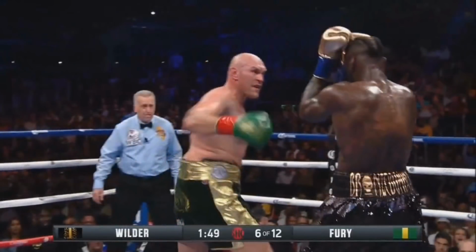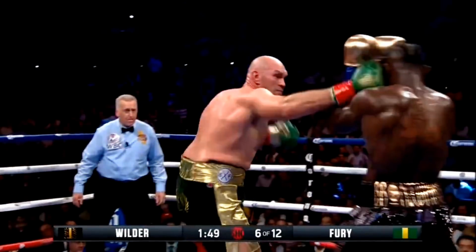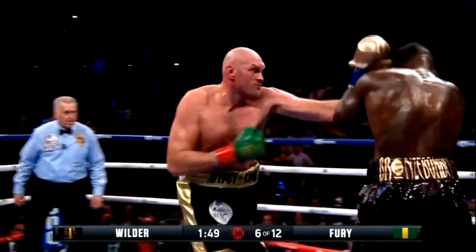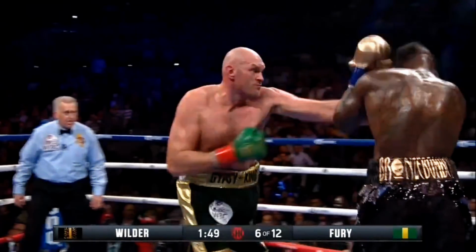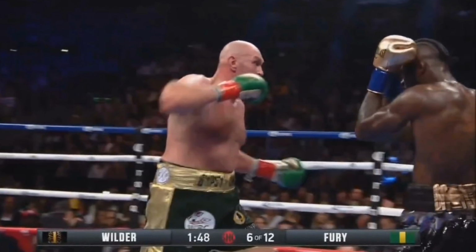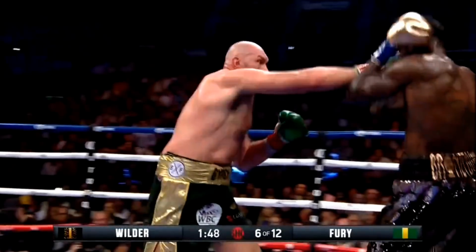Moves forward, gets his front leg on the inside, gets his front foot on the inside as he goes and throws a right hook. Opens up the guard a little bit of Deontay Wilder as it pulls the arm forward, and he lands a left hand down the center. As he switches stances into the orthodox stance, there's a lot of power in that left hand. And now he's setting up the right hand. Catches Deontay Wilder again down the center.